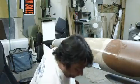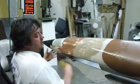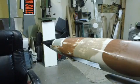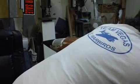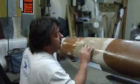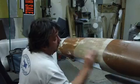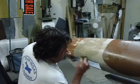I didn't like that particular brand of paper with this white backing on it. It don't stay sharp very long. I don't know where I've got that. This is much better paper. Oh, we'll sand on this thing all day and all night.